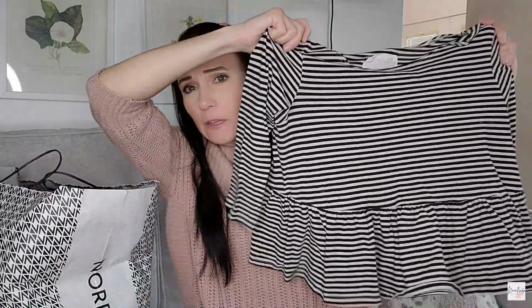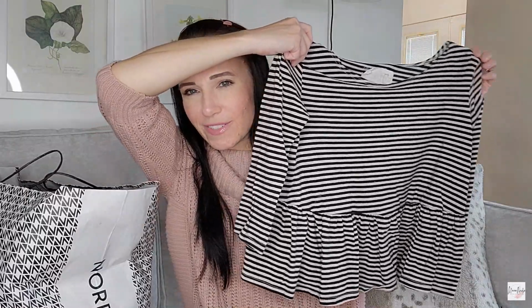I was, of course, excited to find some Free People. This is a We the Free tag size small. It's just an oversized little blouse top, stripey. Hopefully it's not doing that wonky thing on camera. I'm sorry if it is.